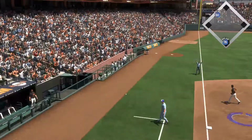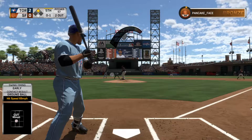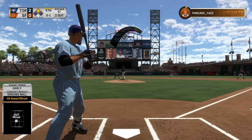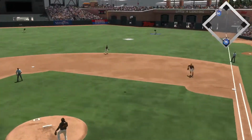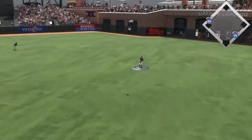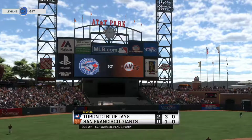And this one's hit on the ground, but foul. 2 runs, 3 hits, and no errors in the game for Toronto. Heading out towards shallow right. Pence has a read on it, makes the catch, and that'll retire the side.